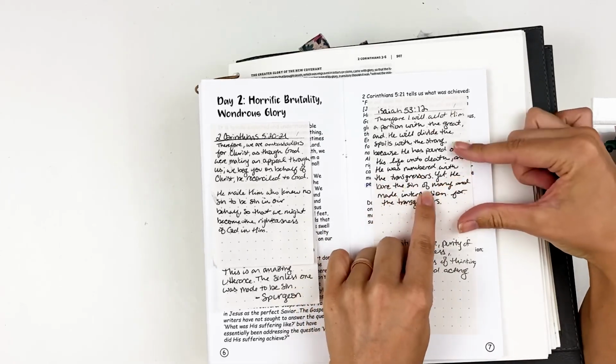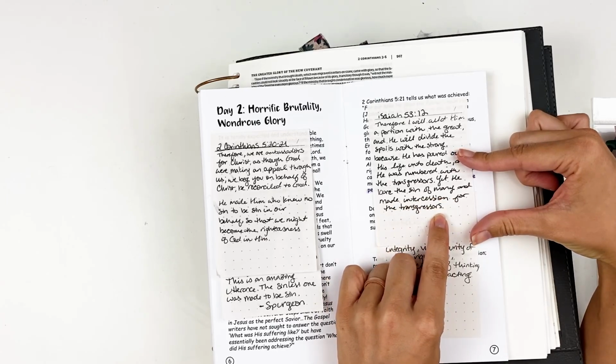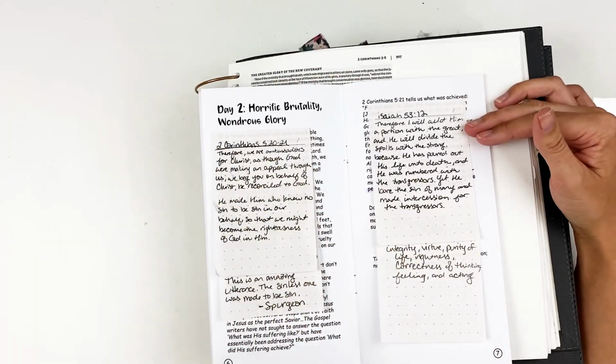He was numbered with the transgressors. "Yet he bore the sin of many and made intercession for the transgressors." Really powerful. Again, that's why I think it's so important to study the Old Testament and the New Testament.